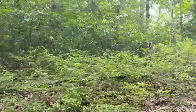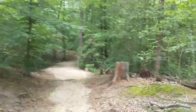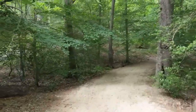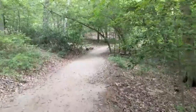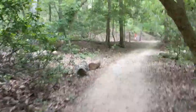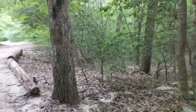Some mountain laurel up there. Very pretty. I love those. Pretty flowers. Bunch of polypore or turkey tail. I guess that is turkey tail. Some little mushroom fungus going on that tree.